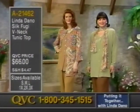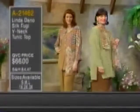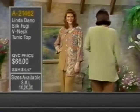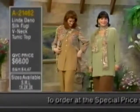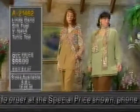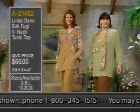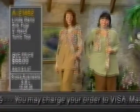Okay, now, this is one of my favorite tops. It's the V-neck tunic top. Now, this is going to fly out of here because so many people wanted to buy the one-time only, and a lot of the sizes and colors are gone. They noticed this on one of our girls before, and now they're all calling in. Look how gorgeous that color looks on Maria, that sage green. This is your V-neck top, and this is $66, all sizes available.